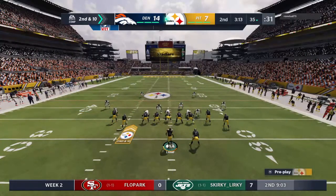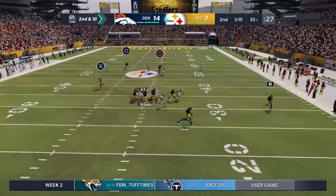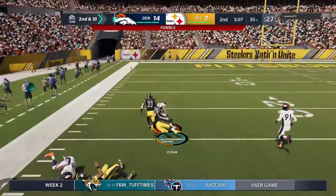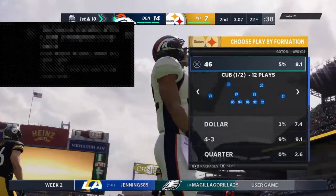Here's second and 10 now from the 35. To throw again. Love eluding the pressure. And the ball comes out. Love lost it. It's picked up by the Broncos. And they are going to take over right there at the 22-yard line.